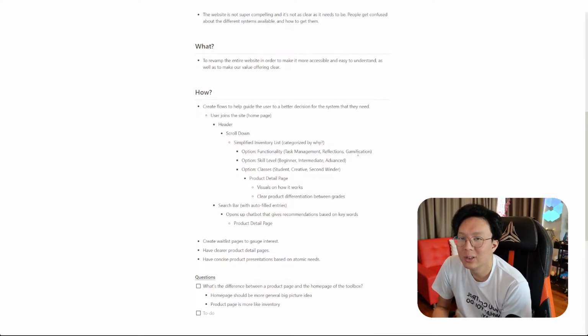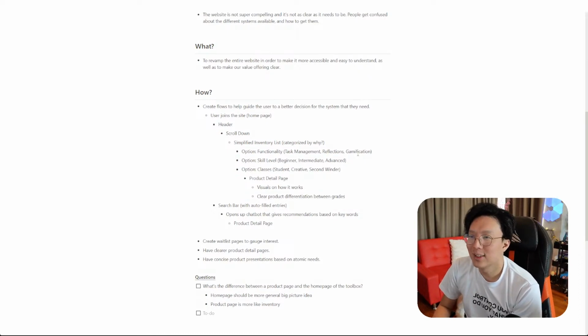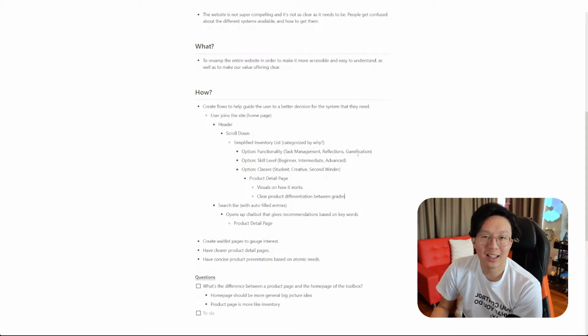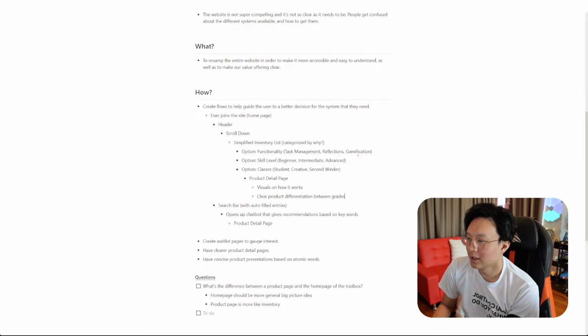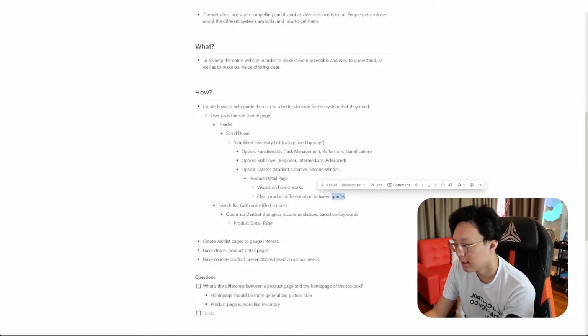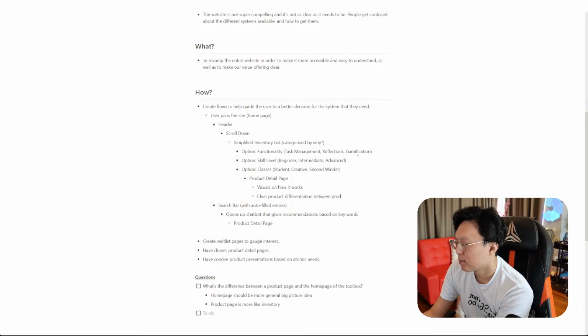Hey, what do I lose if I am using the free sword? Will I accidentally break my sword when I'm fighting the dragon and be left defenseless? Do I need a shield, for example? So all these different things are important. So clear product differentiation between product types, I think, is important.